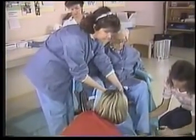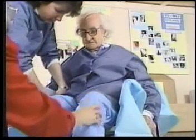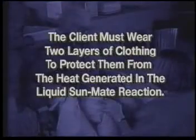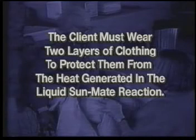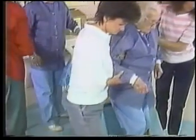It's important that everything and everyone be organized and ready when the mixing process begins. Make sure the client is ready. The client must wear 2 layers of clothing to protect them from the heat generated in the liquid SunMate reaction. Internal foam temperatures can reach 140 degrees Fahrenheit. After the trial positioning is complete, the client is to be removed from the chair.